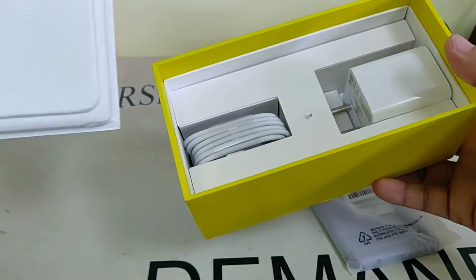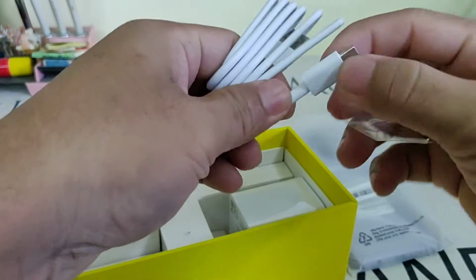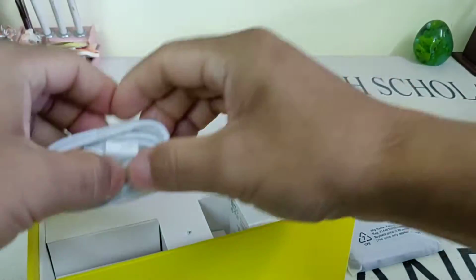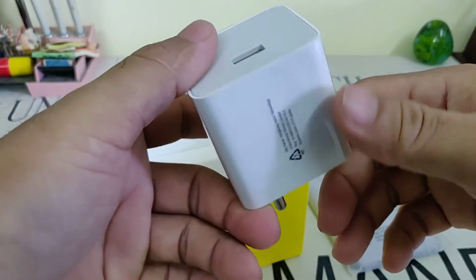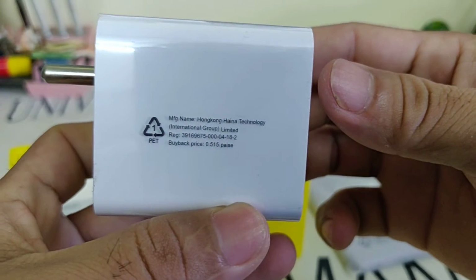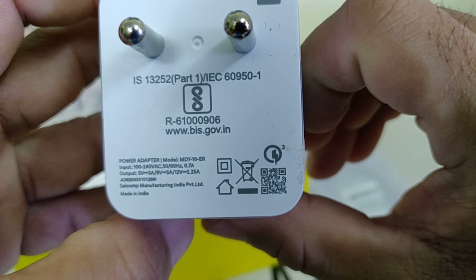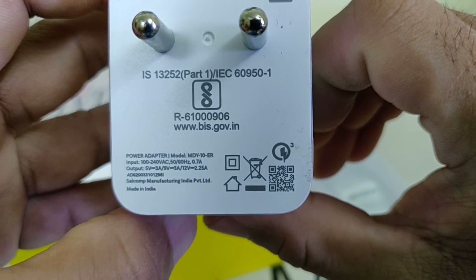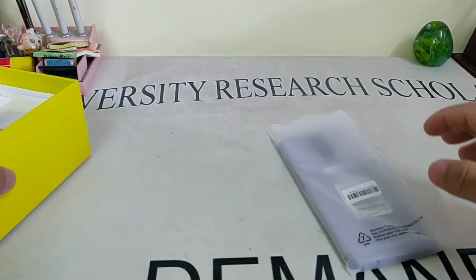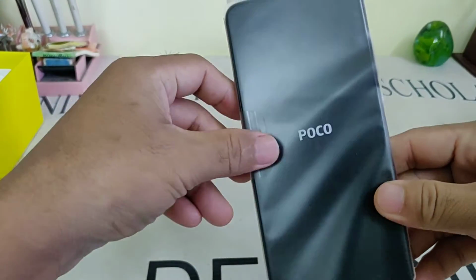And what is inside the box? This is a Type C cable, white color, it's good. And this is an 18 watt fast charger. Input 100-240V, and output is 5 volts, 18 watt fast charge, and it is a little bit bigger. Here goes Poco X2, which I have received from Flipkart, and the delivery is very good.